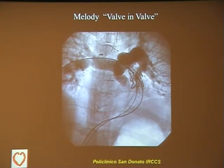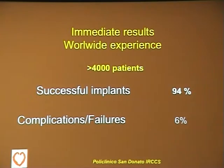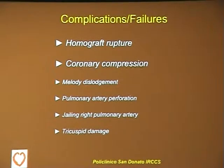So surgeons are encouraged to choose a type of surgery that is going to be useful for possible non-surgical intervention in the future. Well, the worldwide experience is wide now with a high success rate and reasonably low complication rate. Of course, the complications are there. They're not zero. I would say the most important complications are the possible rupture of the conduit or coronary compression.